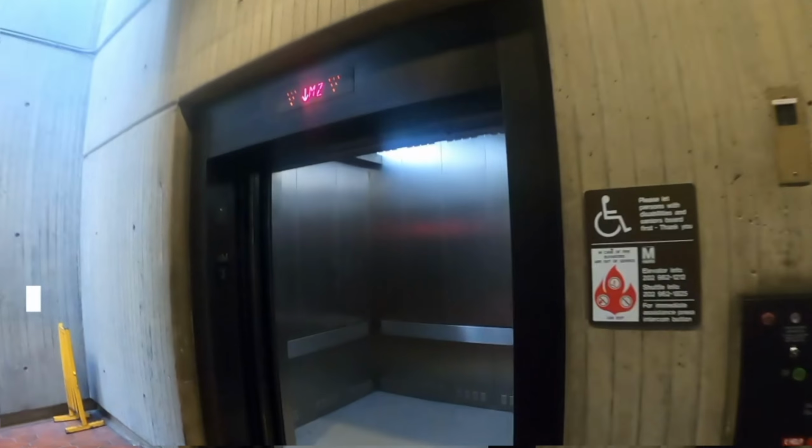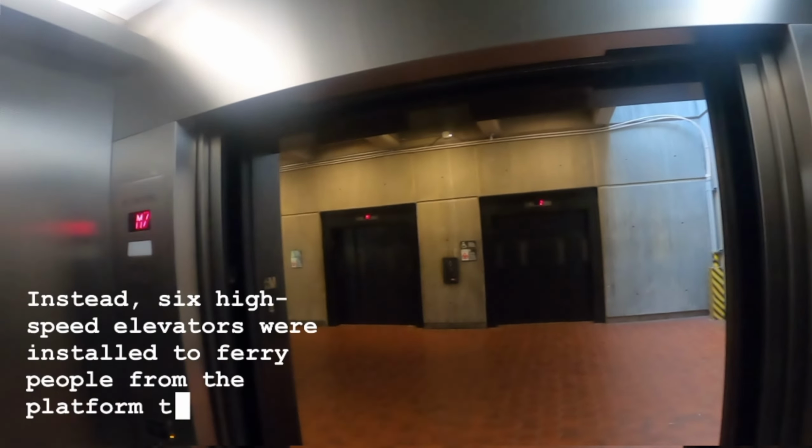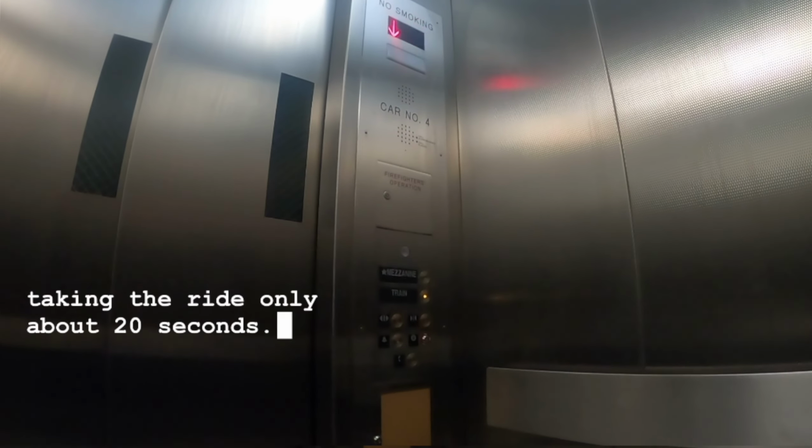Confronted with the challenge of soft rock near the surface, engineers made the decision to excavate deep into the earth, where the rock is robust and it's easier to build tunnels. Forest Glen Station is the only station without surface access through elevators. Instead, 6 high-speed escalators were installed to ferry people from the platform to surface level. Each is capable of traveling at a rapid rate of 17 feet per second between the subterranean station and the surface, making the ride only about 20 seconds.